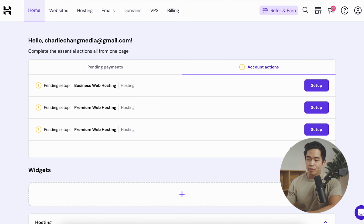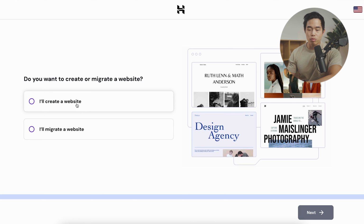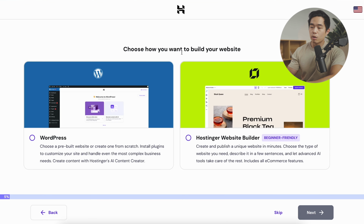So once you're in your dashboard for your Hostinger account, we'll come to setup, click on this button, and what we're going to say is we'll create a new website. You'll select this option if you're trying to migrate a website, but since we're creating a new one, I'll select this and we'll click next. Now it's going to have us choose how we want to build our website. So there's two options. There's WordPress and there is the Hostinger website builder. Now this tutorial is all about the Hostinger website builder, so that's what I'm going to select. And I will say the Hostinger website builder is a lot easier to learn and use than WordPress. So if you are a beginner, but you still want a great looking website, I highly recommend choosing the website builder. If at any point you want to move it over to WordPress, you're able to do that later on.